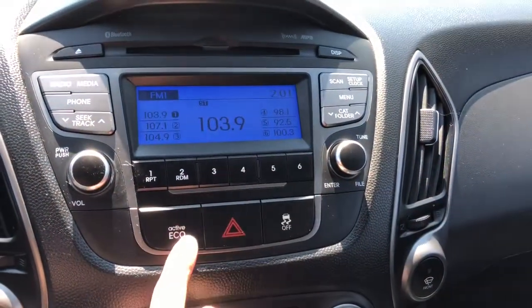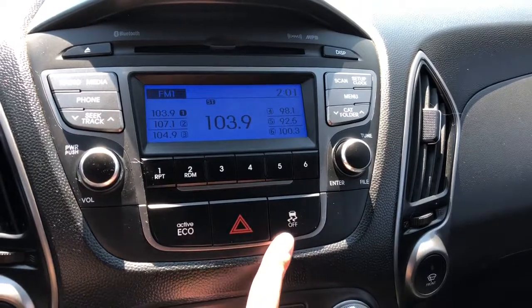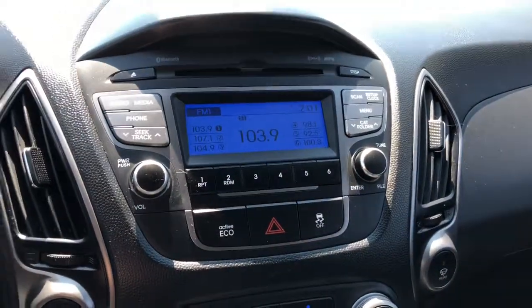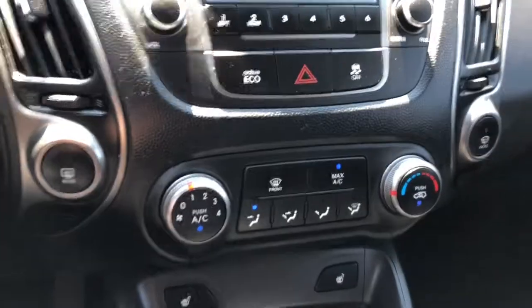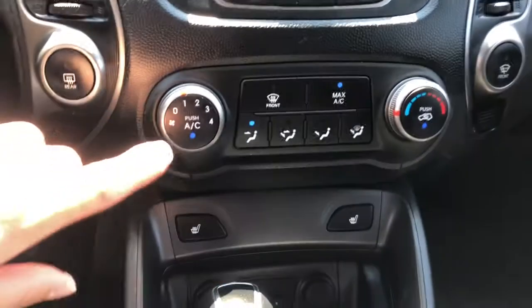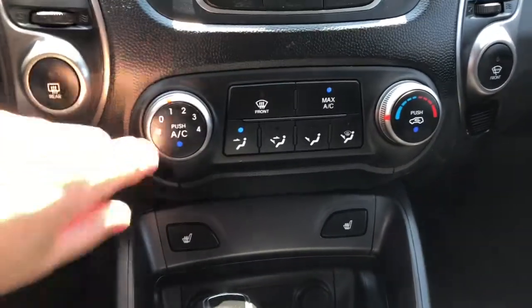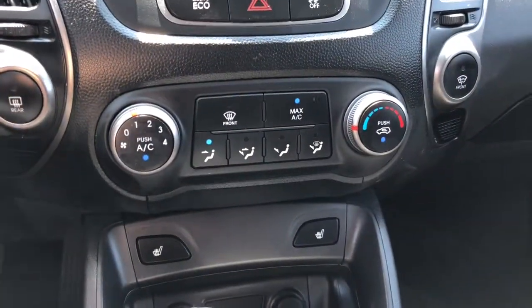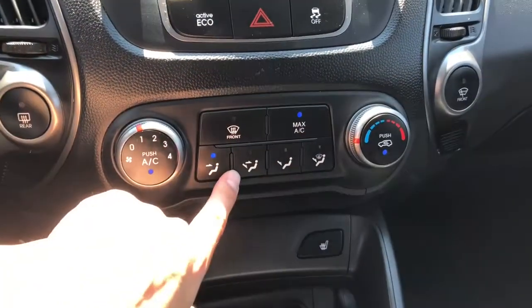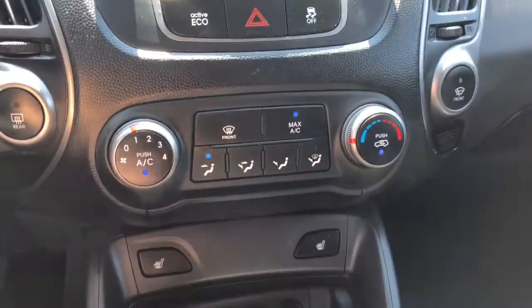You have active eco here, as well as traction control. You can turn that off. As I said, this is an all-wheel drive SUV. And moving down here, this is the heating and cooling section of the vehicle. We have the AC on right now because it is very warm outside. This controls the speed of the air, where the air hits you on your body, and the temperature over here.